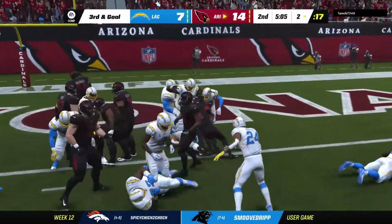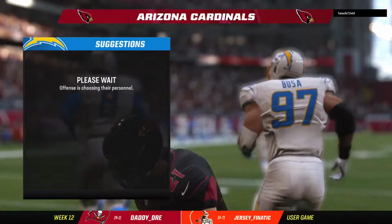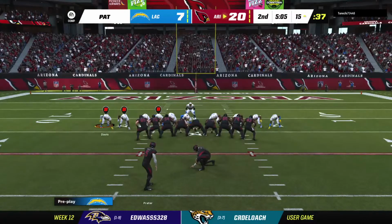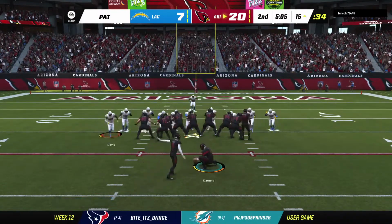They'll run here on 3rd and goal. And he will get into the end zone. Touchdown, Arizona. A great play there. His 8th rushing touchdown on the year. And the Cardinals have taken a 2-touchdown lead now.